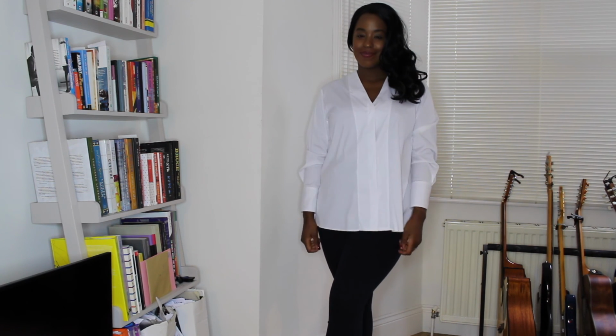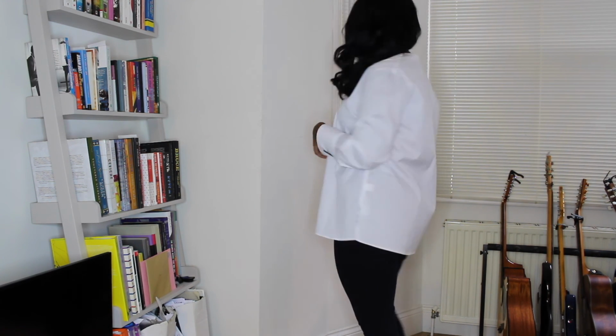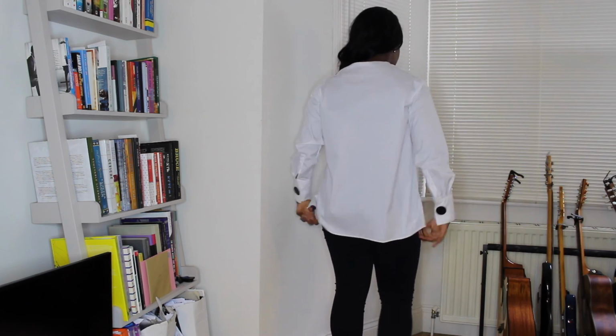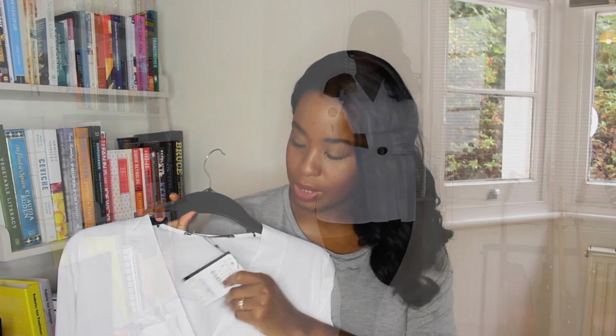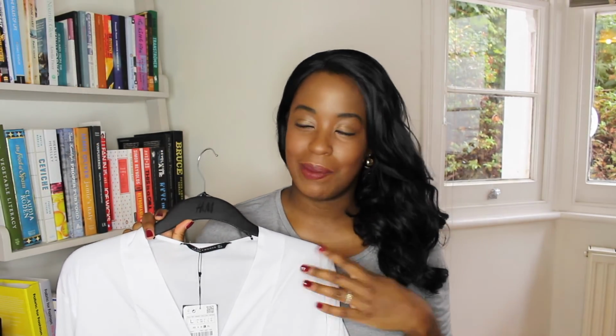I think it's going to be, again, a really nice minimal outfit with some black trousers, maybe my gold shoes. Just a really nice piece to have in my wardrobe. And this one was £29.99 as well. I might not go through all the prices. I might just list everything down below just to make it a lot quicker.